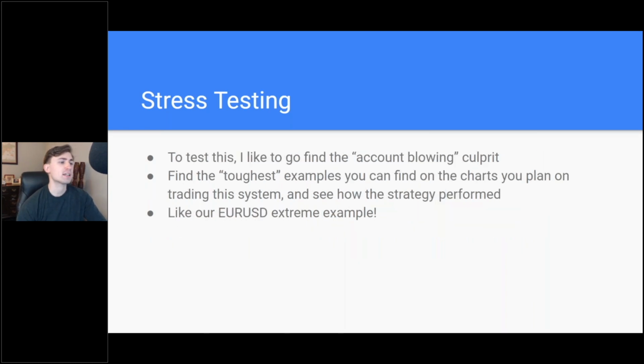To test this, I like to go find the account blowing culprit, if you will. So this is where you're basically digging through your own data, through the markets, finding the toughest examples that you can find on the charts that you plan on trading this system and see how the strategy performed.